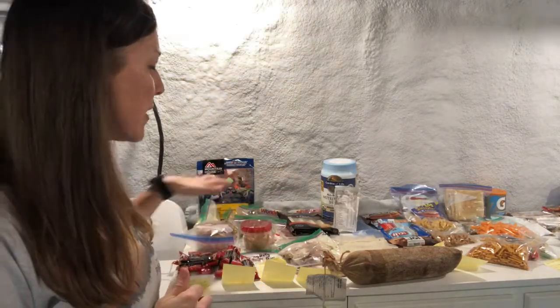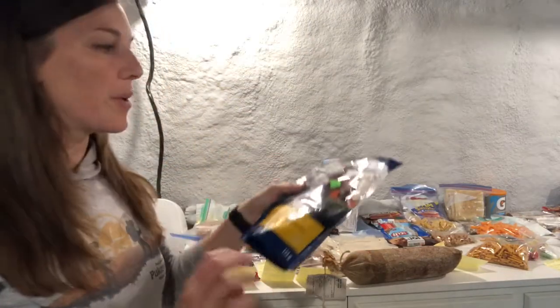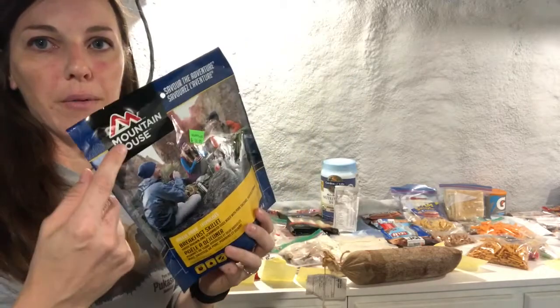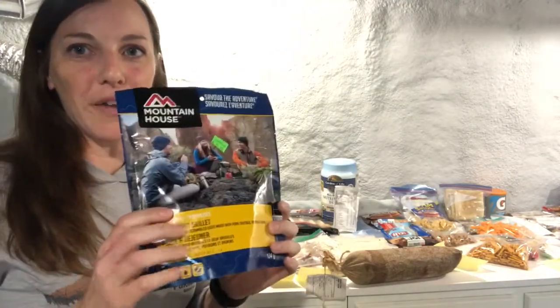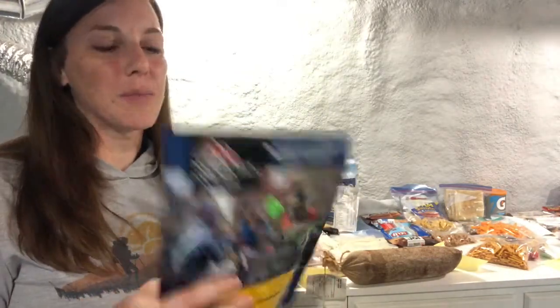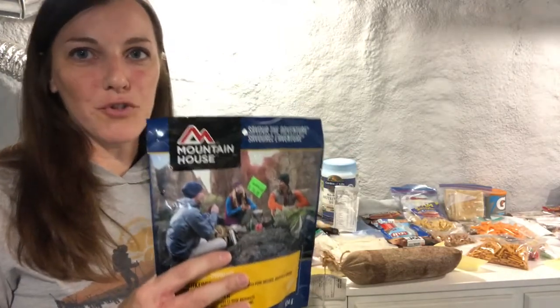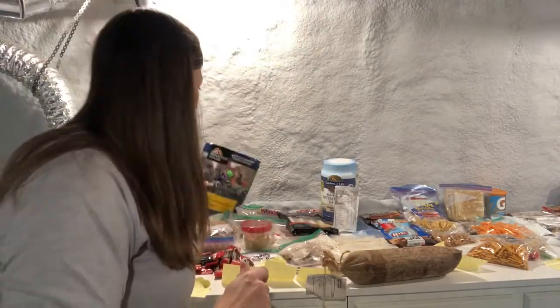So we've got a variety of breakfasts here that I'll go through. Obviously, the easiest one to talk about is some kind of breakfast meal from Mountain House or Backpacker's Pantry or something like that. We don't typically use a lot of these, but we always bring at least one of the breakfast skillets because, I mean, come on, they're delicious. But because they're bulky and take up a lot of space, we typically only bring one with us as a middle of the backpacking trip kind of treat. So these are obviously a very, very good go-to.